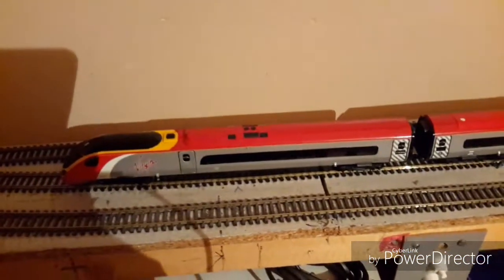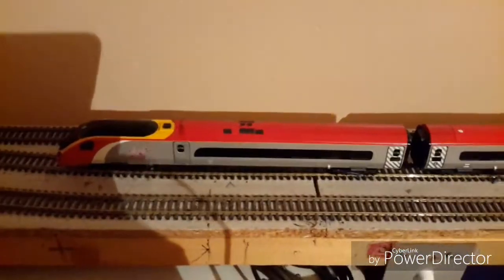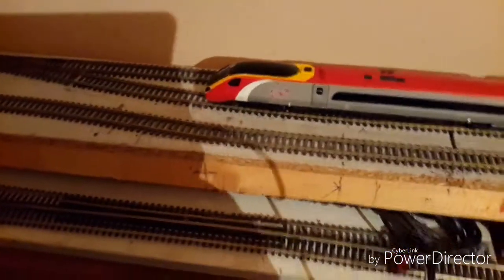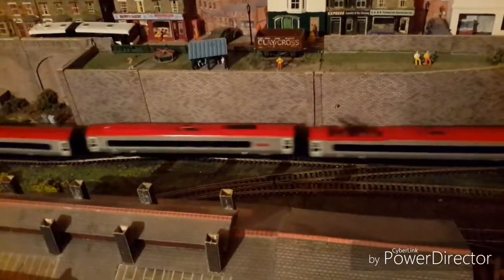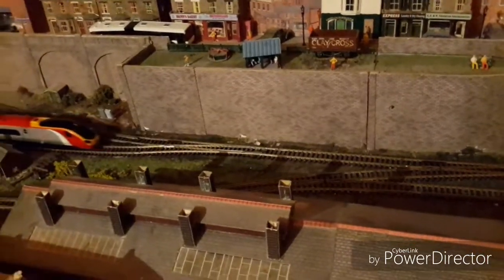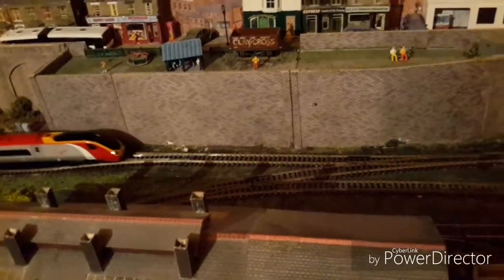So, it's now the day after, I spent an hour this evening resoldering all the pickups, and now it's running pretty nice. Runs lovely now. Excuse the light, because I haven't got the light on at the moment because my battery's gone flat, but yeah, it runs beautiful. So I've got it running nice.